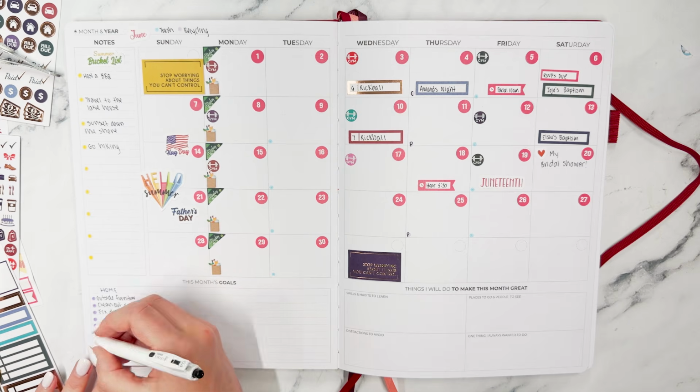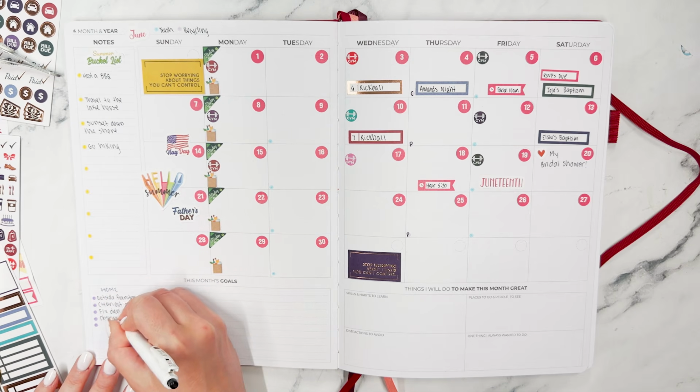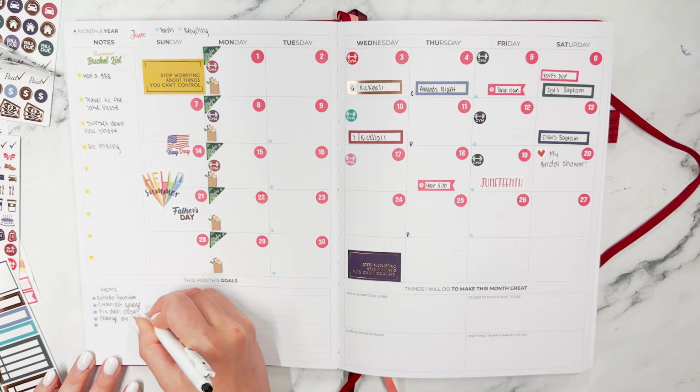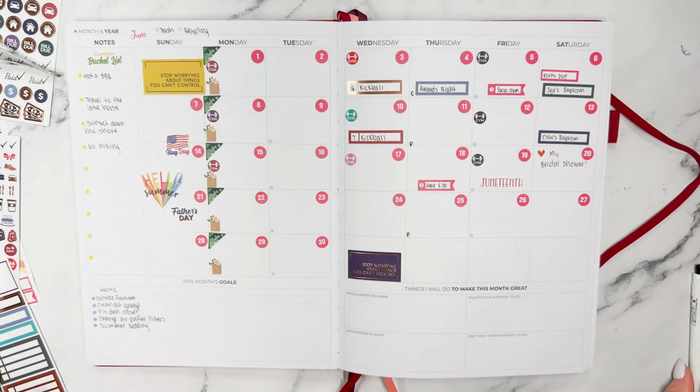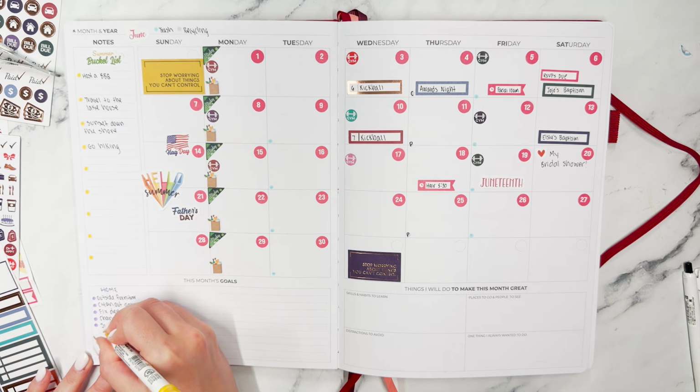The next one is going to be change air purifier filters, and then switch to summer bedding, just a little bit lighter with sheets. All right, now let's do yellow for finance.